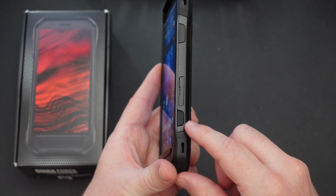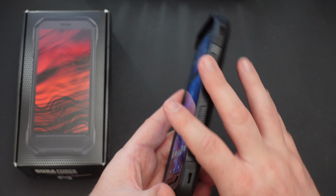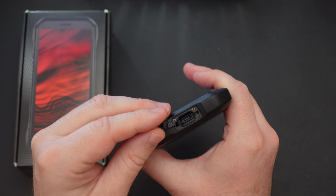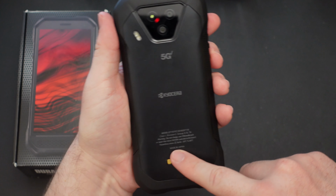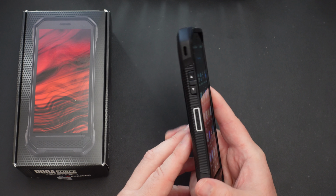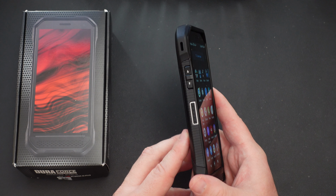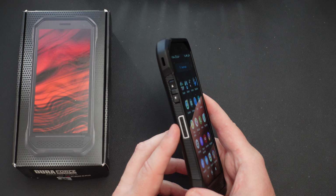You have a programmable button down here. By default, it's set to open up the camera. You have the charging port, which you can open up right there. Fairly easy. It's USB-C. You can wirelessly charge on the back here. On the left side, you have a push to talk button. So if you have Verizon's ability to kind of use their walkie-talkie feature, this will do it, and it does it over 5G, or you can program this button to do something else.